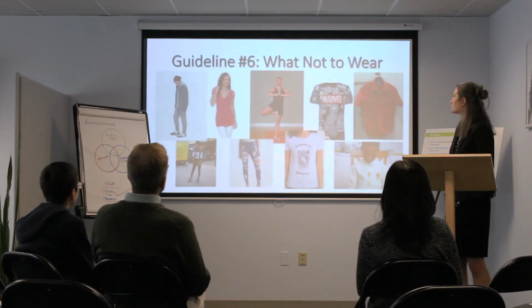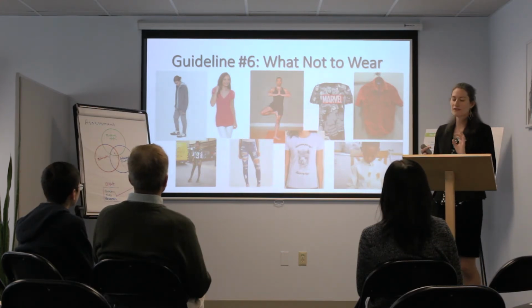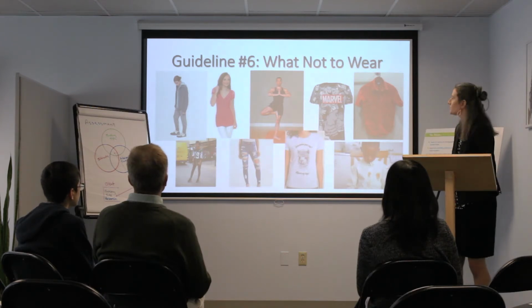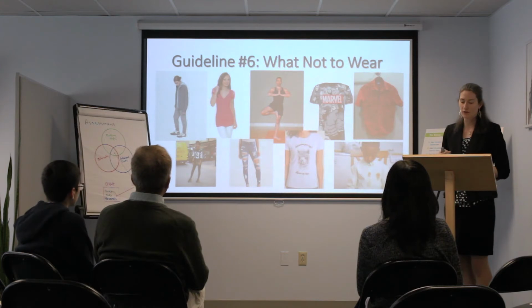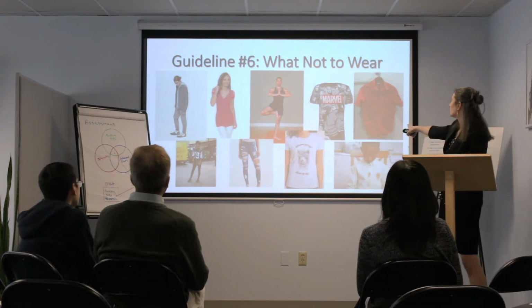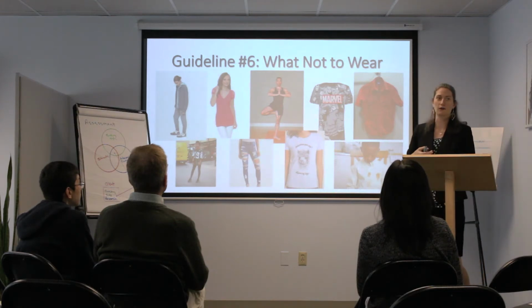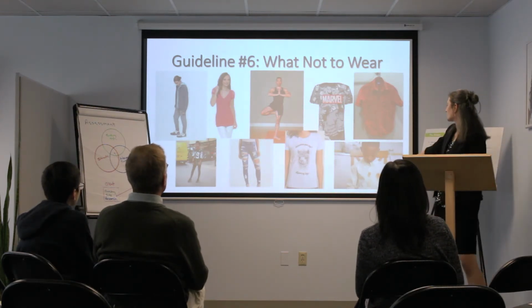Okay, so now guideline number 6 is what not to wear. This list shouldn't come as a surprise, but we're going to go over it anyway. You want to avoid items with holes, so holey jeans are out. You want to avoid overly rumpled clothing. If you don't know how to use an iron, make friends with an iron or somebody who knows how. Avoid anything with spots or stains.